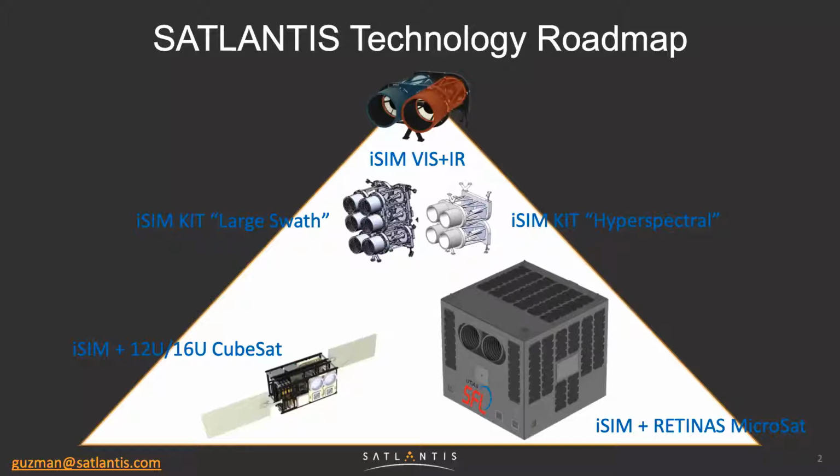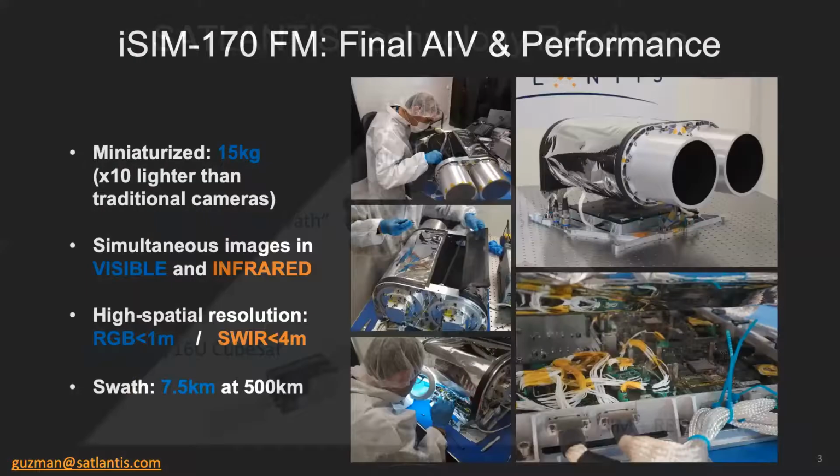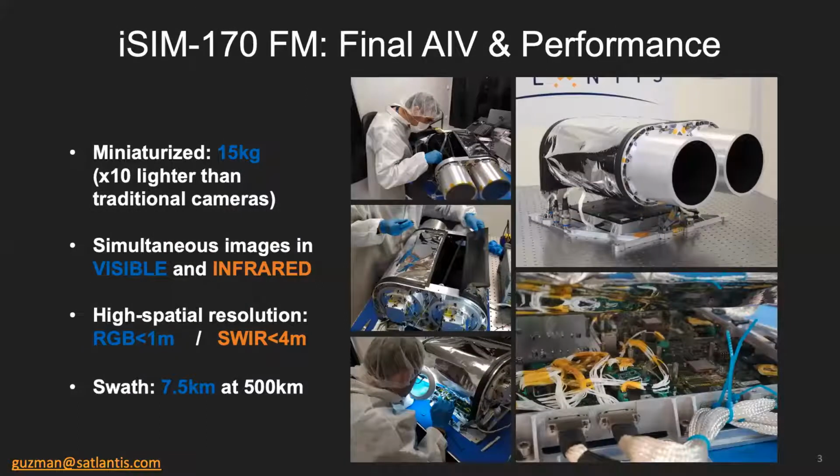We have designed two different models of iSIM, a large model, iSIM 170, which is specifically designed for the new generation of large microsatellite platforms, and iSIM 90, which is ideally suited for the new generation of 12U and 16U CubeSat platforms. The flight model of iSIM 170 was successfully completed last year and sent to Japan in December 2019 for integration in the JAXA facilities of Tsukuba as part of the HDEV-9 mission.